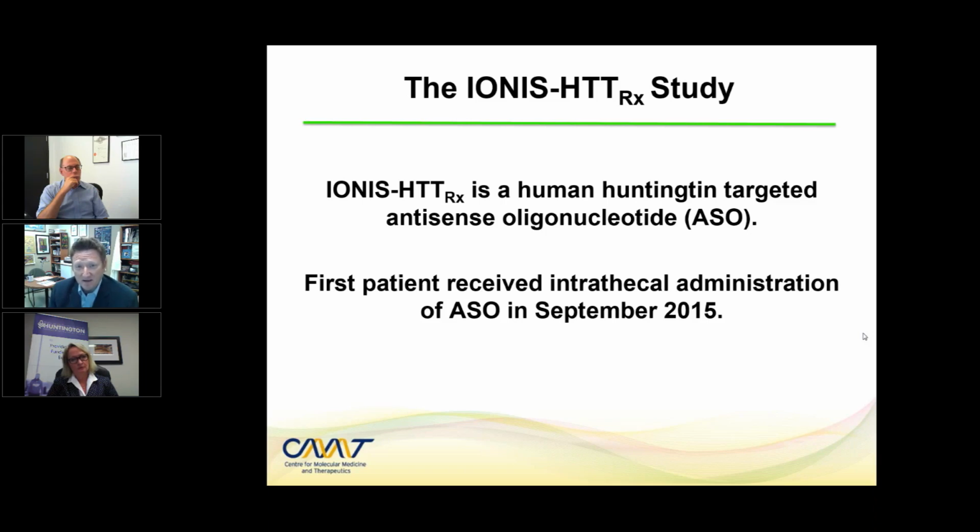The study is still blinded. We don't know who got active drug and who got placebo. In this particular study, for every 1 patient on placebo, 3 patients got active drug. So participating gave you a 75% chance of getting active drug.